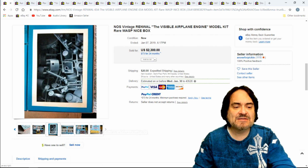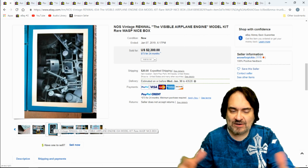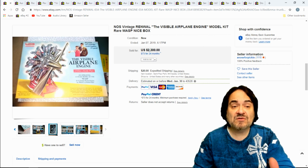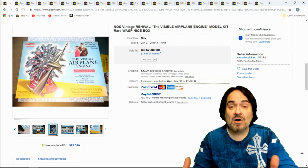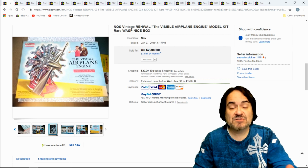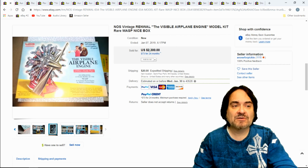Plastic, it's like the inside of an engine. You'll put it together and it actually moves for the most part like an engine. Obviously you can't fire it up or anything because it's just plastic, but it's identical to an actual engine. Every little detail on this. So these sell for a ton of money. They don't show up very often. This is an airplane engine. Most of the engines that Renwal made were car engines, so airplane engines are very scarce. And this is a Wasp engine. It's a very specific type. Very, very rare model. $2,300.